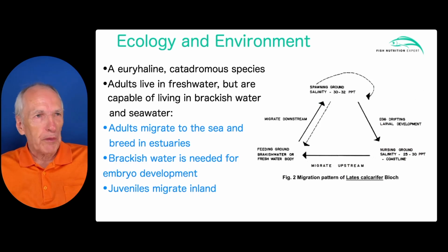Talking a moment about its ecology and environment. One of the things that makes the Asian sea bass very adaptable to aquaculture, it is a euryhaline catadromous species. So euryhaline means that it is very adaptable to seawater of really any kind. Adults live in freshwater, but are capable of living in brackish water and full strength seawater.